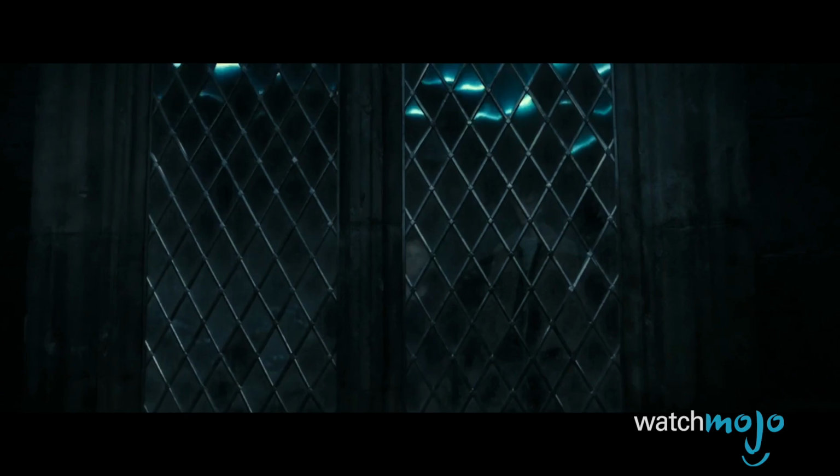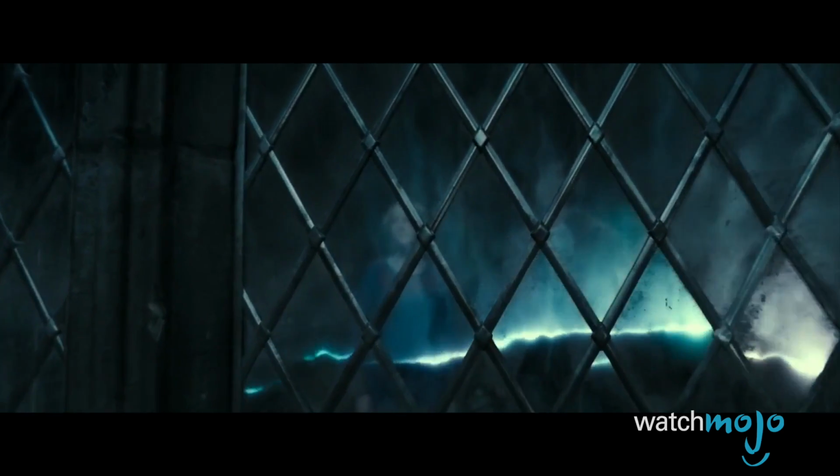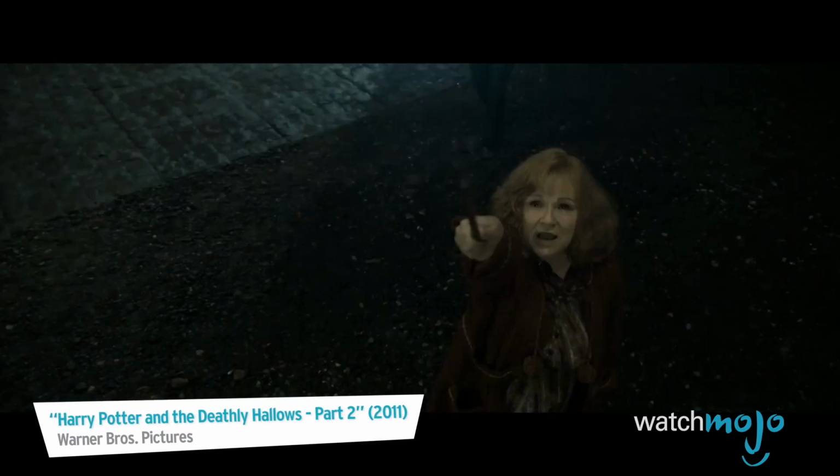The spell is notably used by teachers and students to protect Hogwarts from Voldemort and his Death Eaters during the final installment of the series.